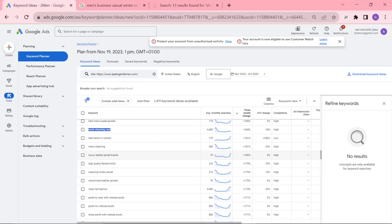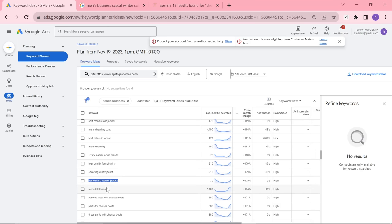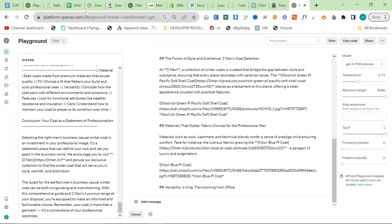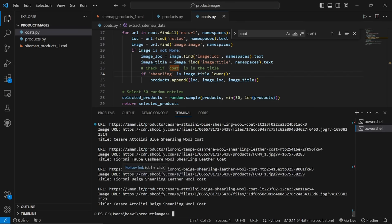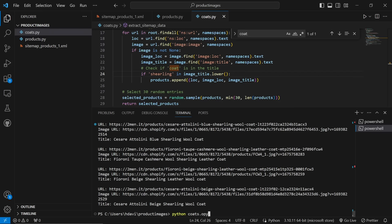Let's look for the next article here. Men's fall fashion. Interesting. We might actually be able to get a really, really nice article there. So we'll get this for sure. We'll do a random product generation for this one. So we'll go here. Men's fall fashion. Product links. We will... How can we get exactly what we want? Just do a random one, I guess.